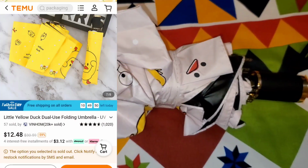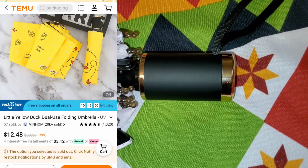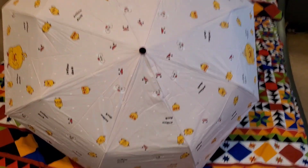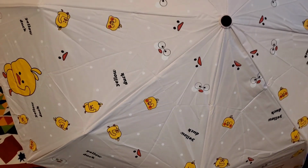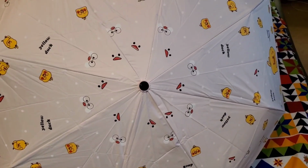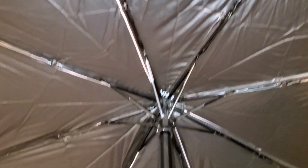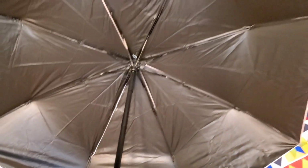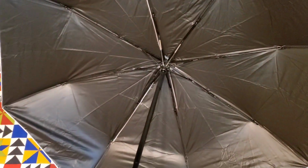Then I also have this really very cute umbrella. This umbrella quality is insane. It's like a high-end brand umbrella, you guys. Honestly, it's extremely sturdy, and I love the fact it's huge. It's too big, as you guys can see, and here you can see the quality on this. It's very well made. So yeah, if you want a good umbrella, I would recommend it because the quality is great on this one. So happy with this find.